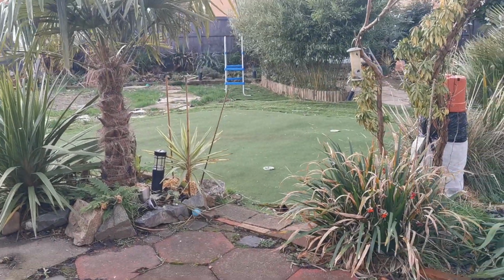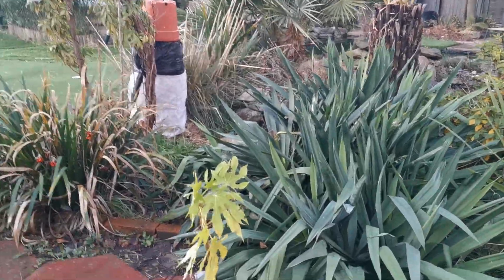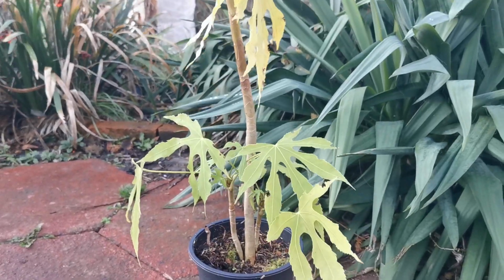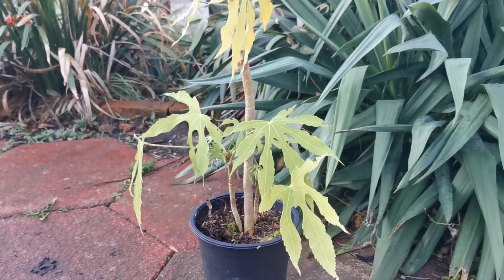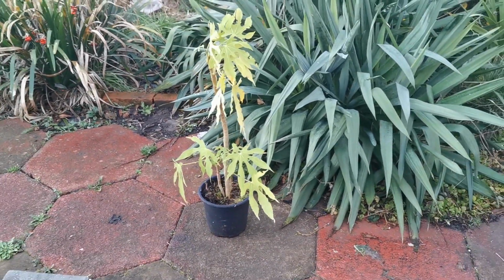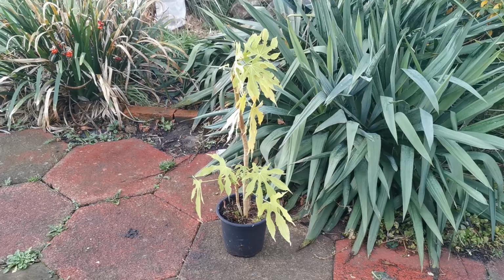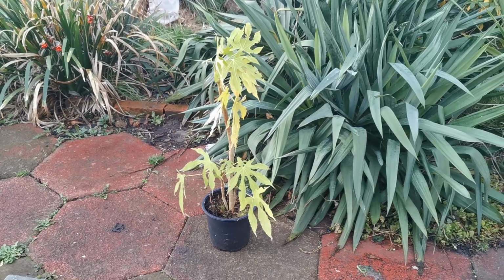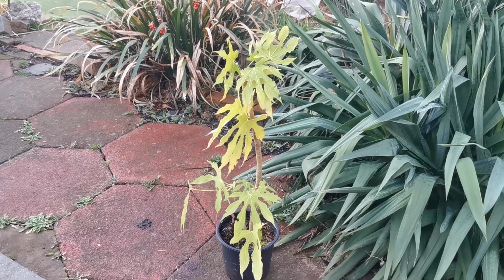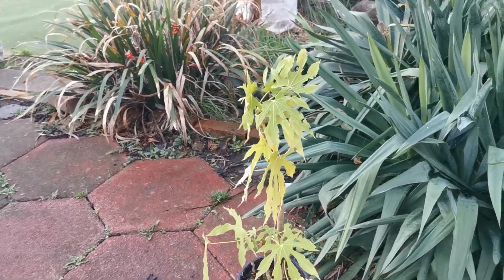But with that said, guys, the new plant that we have had arrive here, just come down here. This is a Fatsia polycarpa, green fingers. Now I have had this as an order from Amazon. It did just arrive today. Now these typically originate from Taiwan. They are supposed to be pretty much fully hardy to semi-hardy. New growth can be frosted off.